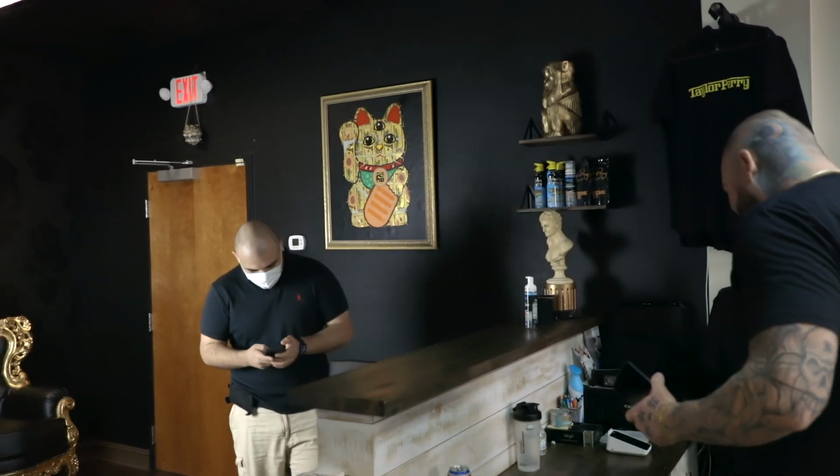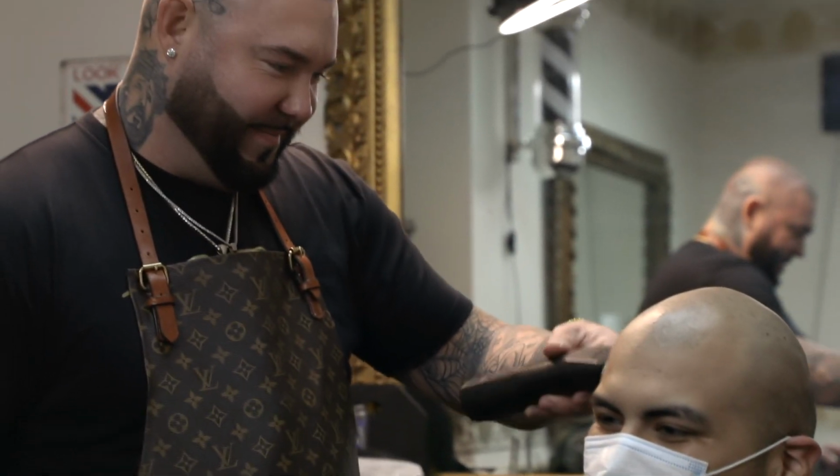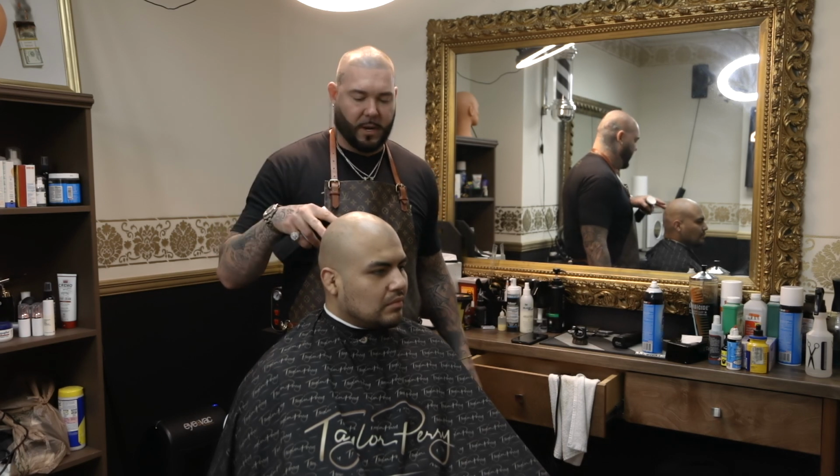Step one, we're gonna cut the client's hair and prep his skin to draw the hairline. We shaved his whole head with a 5-0, which is the same as a T outliner, and hit him all around. So we're gonna clean him off now, get all the hair off him.